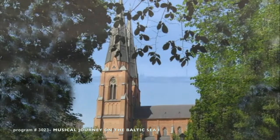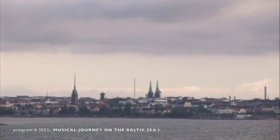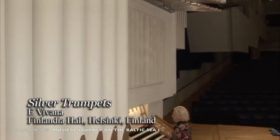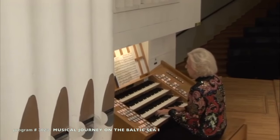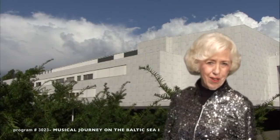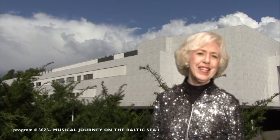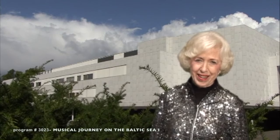From Uppsala, we return to Stockholm and board the ship for Helsinki, Finland. The concert hall of Helsinki is Finlandia Hall, situated on the shores of Tulo Bay. The hall with a striking facade of Carrara marble was completed in 1971. The hall houses one of the great organs of Helsinki.